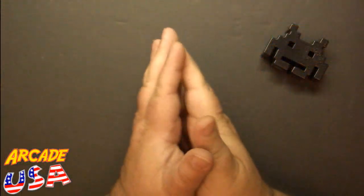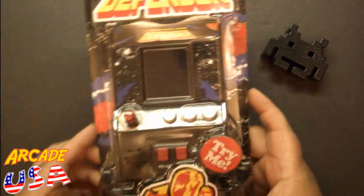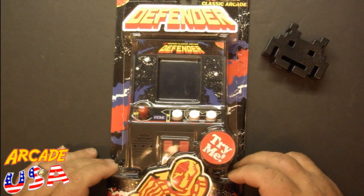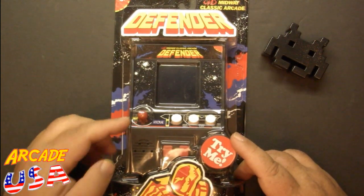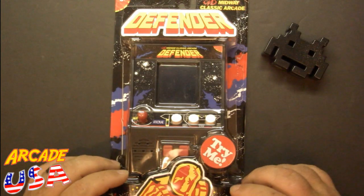I'm going to change to an overhead view so you can see in better detail what I picked up. Stay tuned. Okay, let's start with the pickups. First off, I picked up one of these Defender mini arcades from Basic Fun. This is the one that has the 4-color screen, the VFD emulated version.